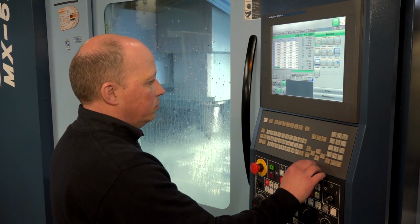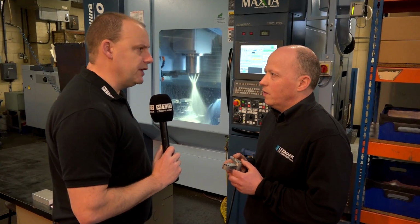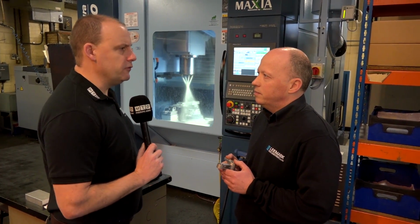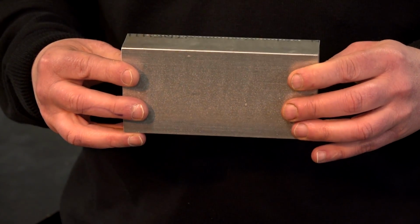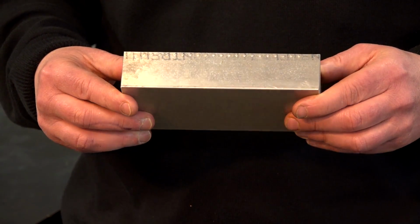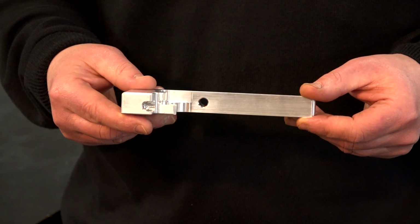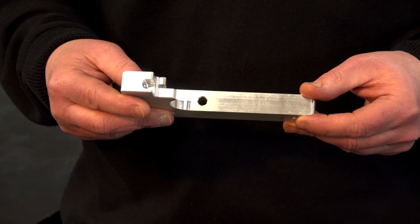And would you run this machine longer than a normal 1 shift a day? Yeah, absolutely. This machine's been running 18 hours a day since we got it. And what would be one of the most difficult and challenging materials you actually cut on here, Neil? We use S144H, which is a hardened aerospace stainless steel. And again, it just eats it up.